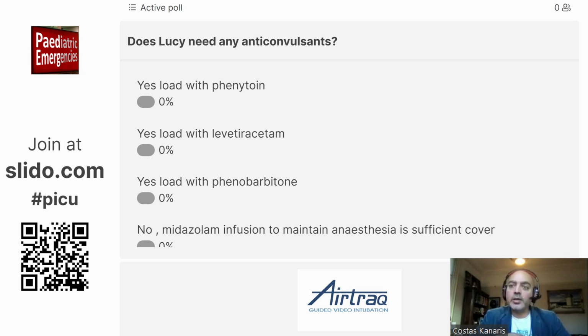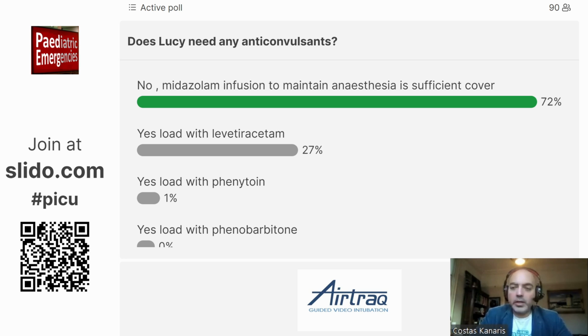Okay, so the next question is, do we need an anticonvulsant? Remember, she didn't come in with seizures. We don't know if she's had a seizure. She has arrested, however, and we have intubated her, so she will have morphine, midazolam, and boluses of paralytic in the background to keep her going. So do we need to do anything more? Okay, so nearly 4/5 said no, the midazolam is enough.